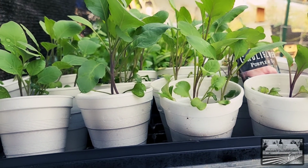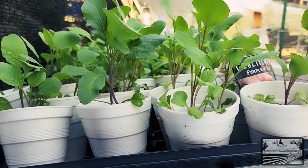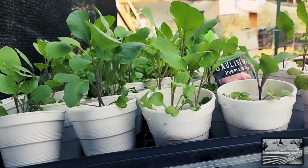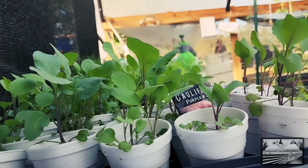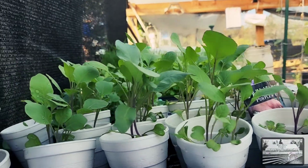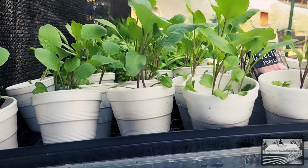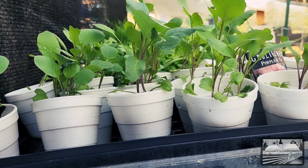And they sprouted really quickly, by the way. I was really surprised at how quickly they sprouted. So they're around the 1 month mark. And so I'm going to start getting these set out in various places throughout the farm. Most of these will be grown in the high tunnel. Some will be grown in some raised beds.